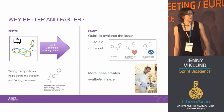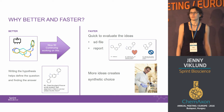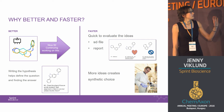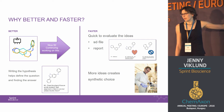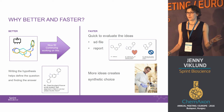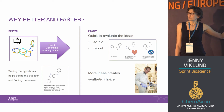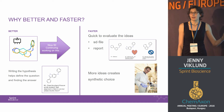So to summarize, why better and faster using Marvin Live? We think that if a chemist or anyone sees this really nice alignment, they will be happy, they will be inspired, and they will draw even more analogs to this good idea. We will get more ideas, and better.